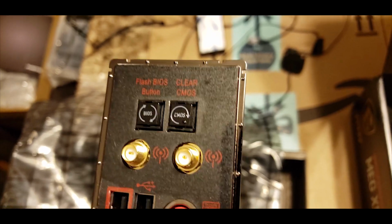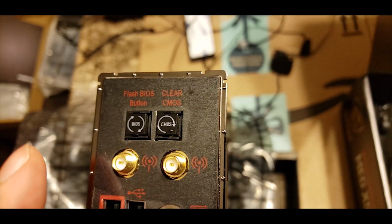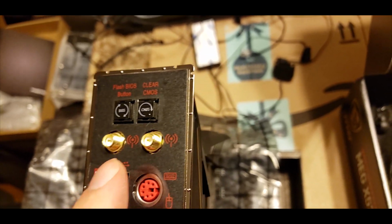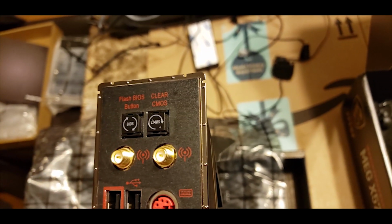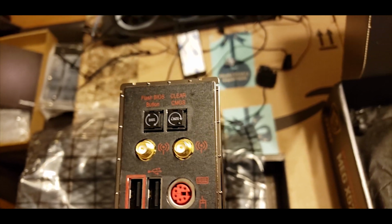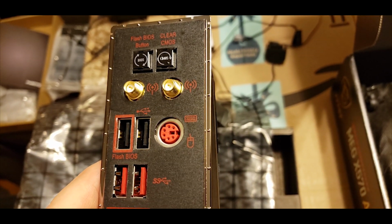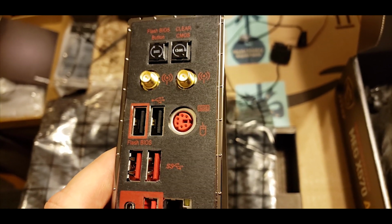Got a clear CMOS button right on it, so if you have some kind of system corruption that requires that you reset the BIOS back to factory defaults, you can just hit that button for a couple seconds and it just resets it. That way, if you can't get into the BIOS normally, a lot of times you can hit that. Before, you used to have to reset some jumper pins on the motherboard.